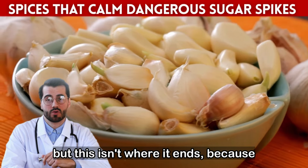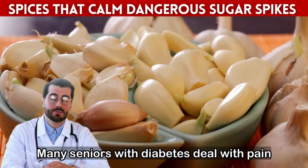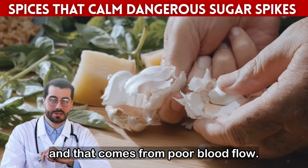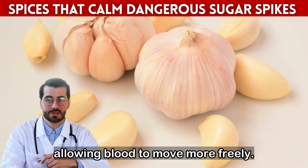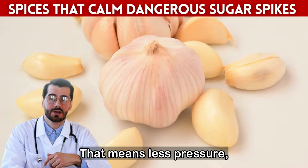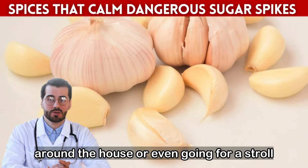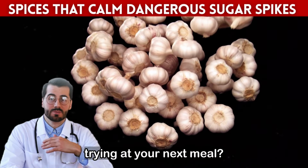But this isn't where it ends, because garlic also helps with circulation. Many seniors with diabetes deal with pain in their legs or feet, and that comes from poor blood flow. Garlic can gently open up your blood vessels, allowing blood to move more freely. That means less pressure, fewer cramps, and more comfort when walking around the house or even going for a stroll outside. Doesn't that sound like something worth trying at your next meal?